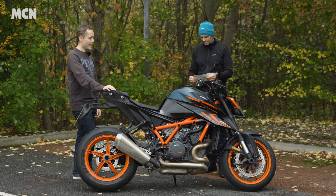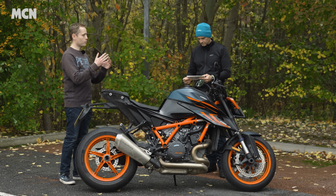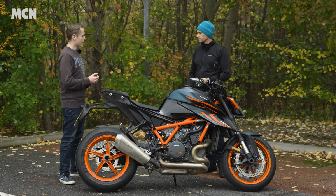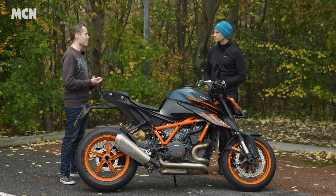Okay, number 7, fuel gauge. Yes, it's a funny one, that. The fuel gauge itself is really clear, but the fuel warning light comes on when the range indicator hits 50 miles. When I first got it, I thought, well, 50 miles, that's loads of fuel. But actually 50 miles is never actually 50 miles on this bike.